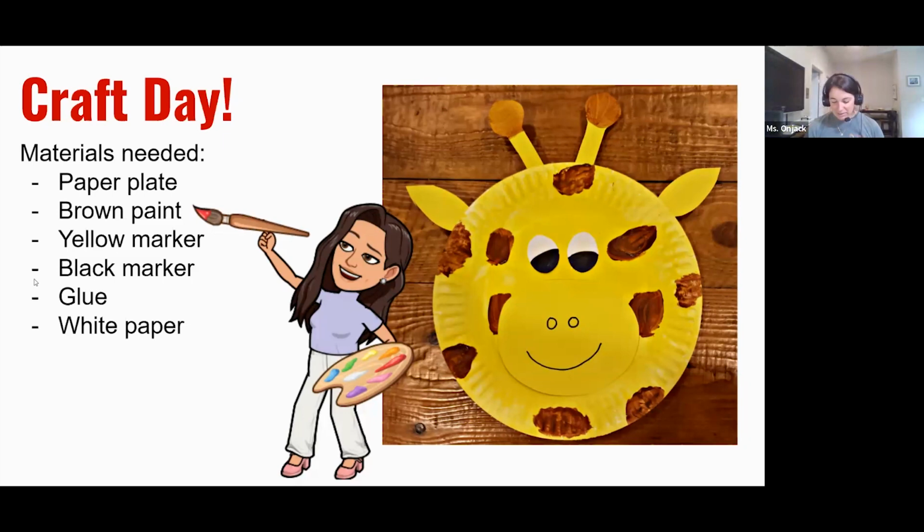So once you have that there, we're going to put your paper plate off to the side to dry, especially if you were using paint. If you were a friend who was not using paint, that's okay. We're still going to put it off to the side because, like I said, friends, we're going to pick up with this tomorrow. So hold on to your pieces. The two pieces you should have are your painted plate or your colored plate, and then your sheet with all of your giraffe's facial features.